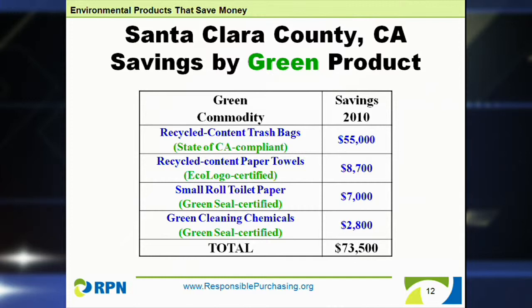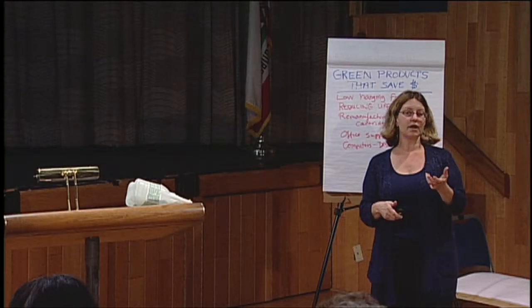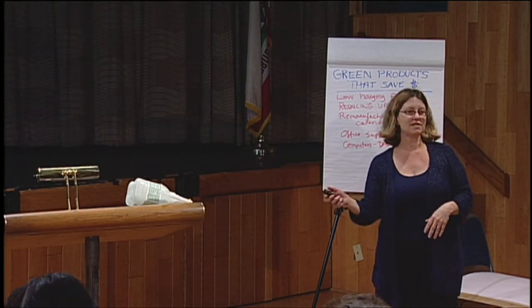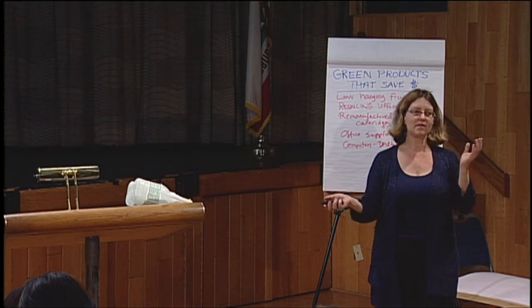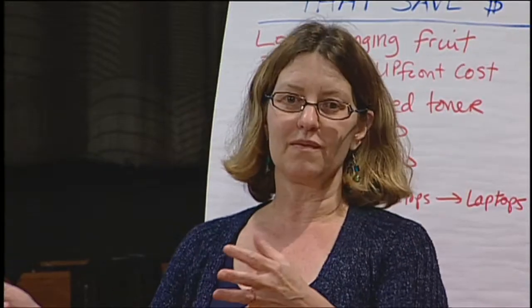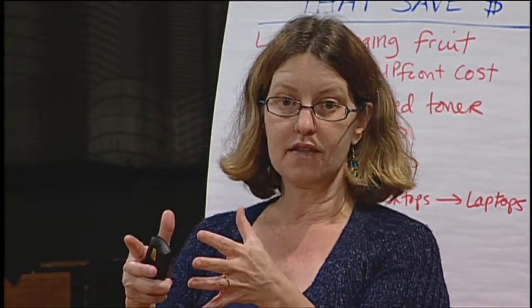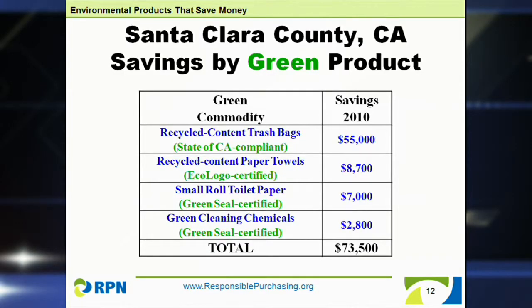Now, the interesting thing that's different about this is a lot of these savings were gained through the centralization. For example, it says they saved about $55,000 in recycled content trash bags. Santa Clara County went from some of their bags being compliant, some not, and buying from various different vendors. Each department was buying from a different vendor, or they were buying from the same vendor but getting different prices. And when they aggregated together, they ended up getting recycled content trash bags.